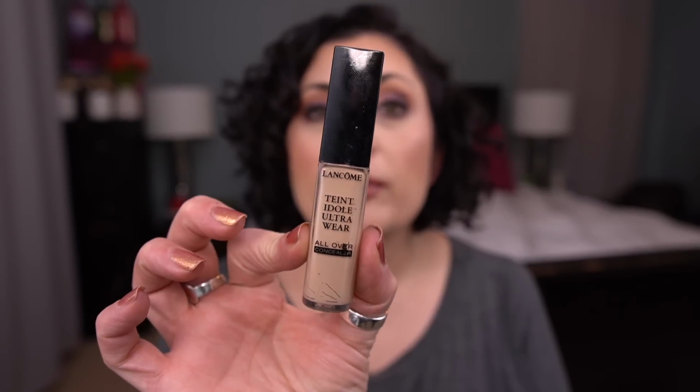I also have a concealer. This is the Lancome Tint Idol Ultra Wear All Over Concealer, one of my favorites. I will totally repurchase this. I finished the shade Ivory. I think this is number 110. It's lovely. Great, just great concealer. Highly recommend. Next for brows, I do have a brow pencil that's finished.